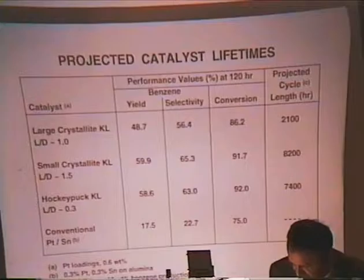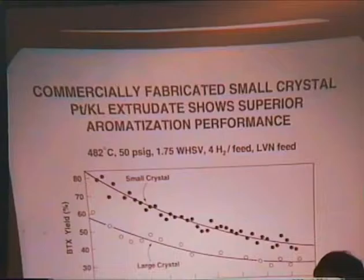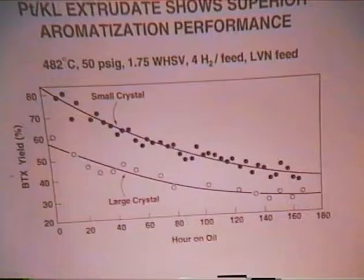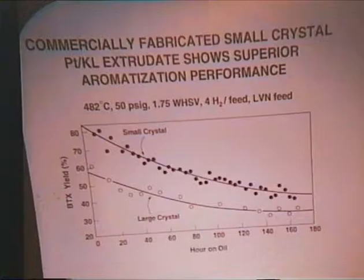That type of advantage in those comparisons was on the non-fabricated extrusion catalysts, just the zeolites themselves, in a commercial production of small crystallite versus standard large crystallite series. You see a very marked change in benzene yield. That's using a real feedstock, under commercially viable conditions: very low pressure, PSIG, space velocity around 2, and a relatively low hydrogen to feed ratio.